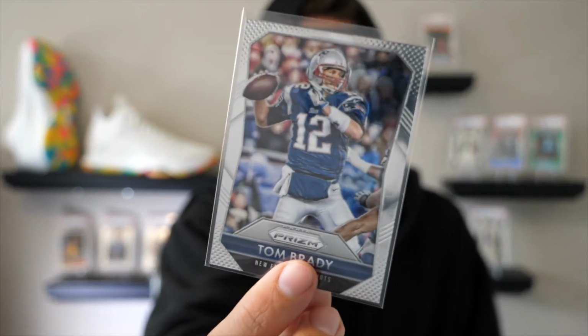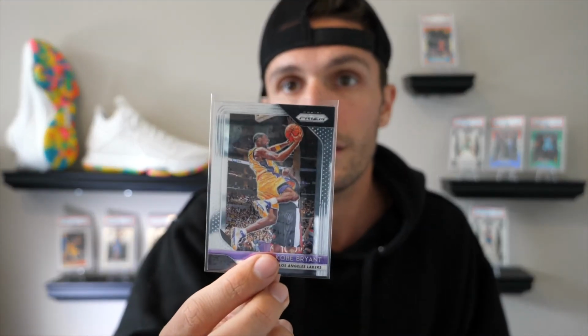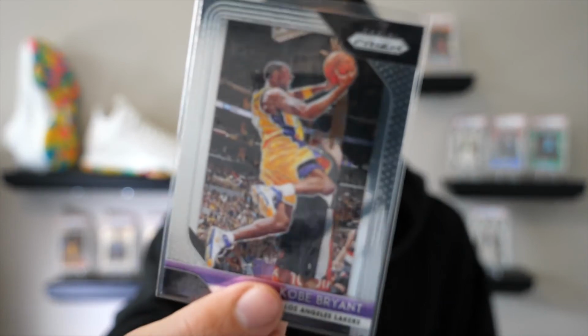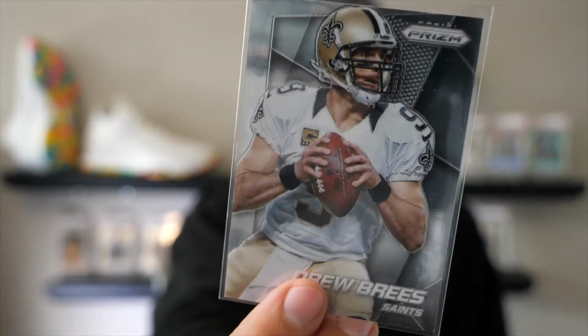Then I got a Tom Brady Prism because why the heck not? Same theory applies to Brady that applies to Trout and LeBron. These cards are going to be valuable one day. And then this is beautiful, RIP Kobe again. I bought this just out of sheer love for this player, and it's a beautiful card. Not a rookie, but really pretty card. Probably have that one cased and just keep it. I'll have my own little Kobe collection. Then I got a Drew Brees Prism. Good looking card too. Not a rookie.